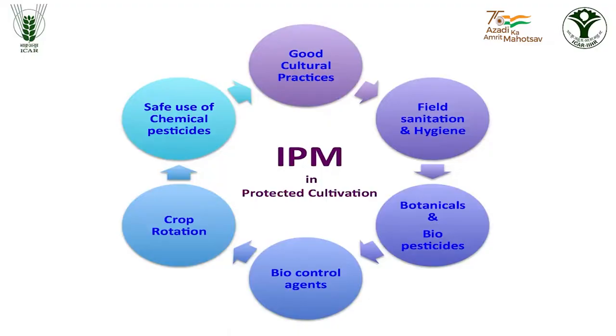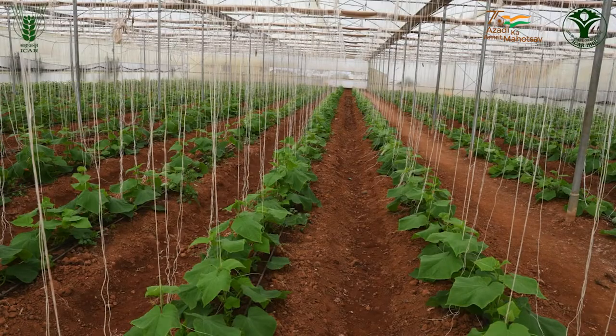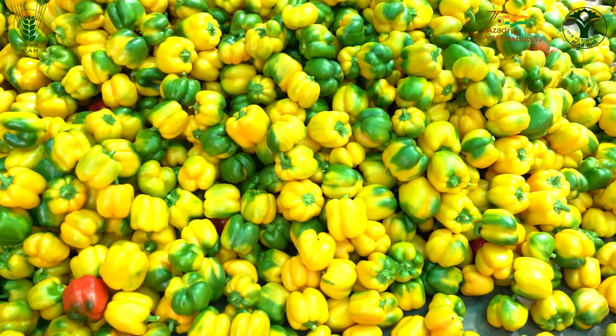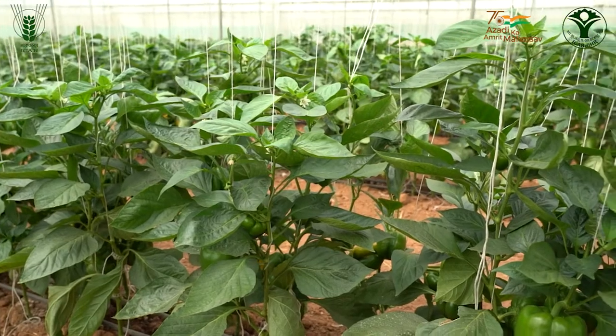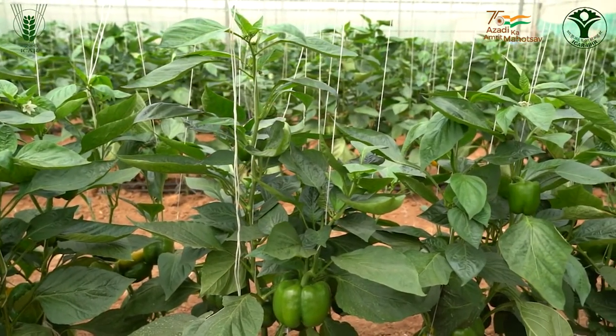In protected cultivation of vegetable crops, one of the important components is integrated pest management. Integrated pest management, or IPM, is a holistic strategy which starts from field preparation, sowing of seeds or planting of seedlings, and continues till the final harvesting of the crop. Integrated pest management is one of the essential and critical components of integrated crop management in the protected cultivation of vegetables. The integrated crop management aspect consists of use of organic as well as inorganic sources of nutrients.